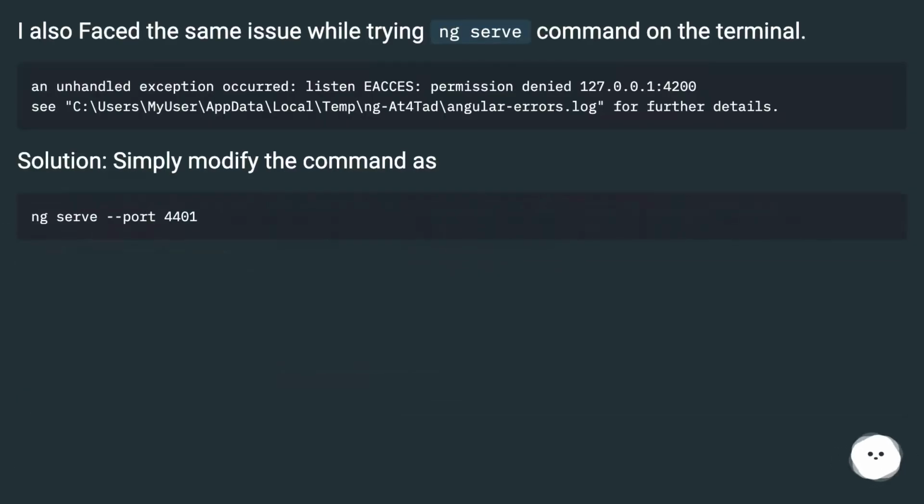I also faced the same issue while trying the serve command on the terminal. Solution: simply modify the command as shown.